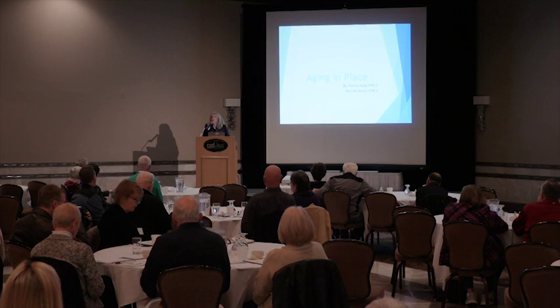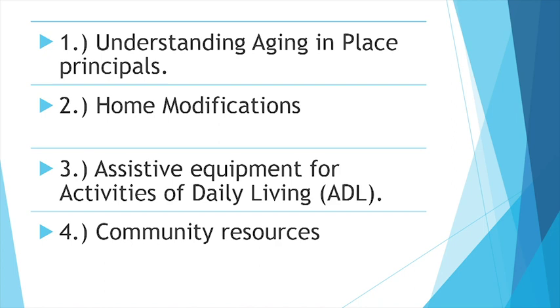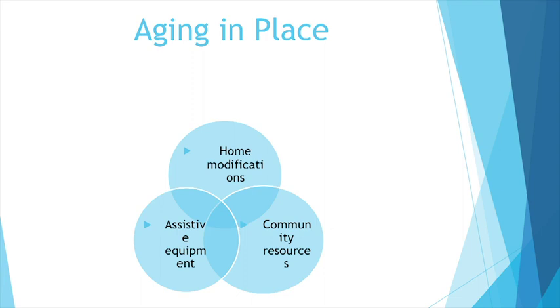We ask them all about their daily living skills and develop goals based on what their wants and needs are. Aging in place is a term that's been used more recently, which some of you may have heard of. So I'm going to talk a little bit about that and give you a definition. The objectives today are understanding what aging in place is, and then educating you a little bit about home modifications as well as assistive devices that can help a person continue to live independently, and also community resources. All these three things work together, so you'll see as we talk about these different things today how they all interface with each other.